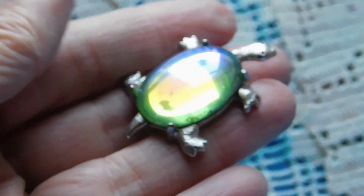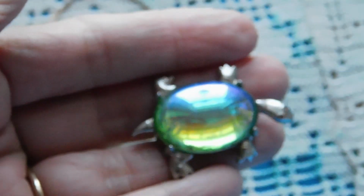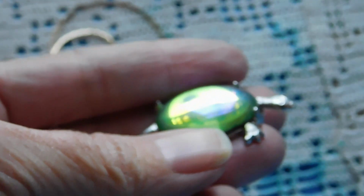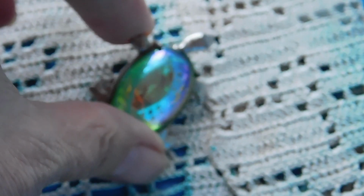And my little turtle, I call him a Jelly Belly style because he's definitely not a true Jelly Belly because, oh yay, I had a sale. True Jelly Bellies are clear glass only. But he's definitely inspired by Jelly Belly. Very cute little guy. Let's see. Listed the turtle for $22.